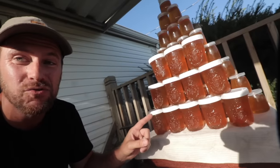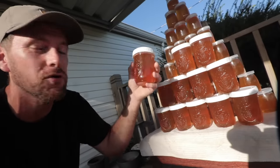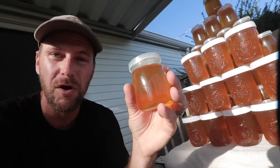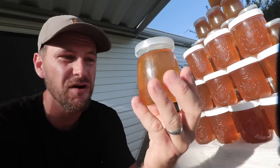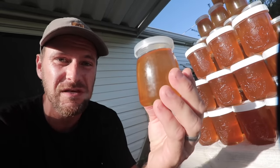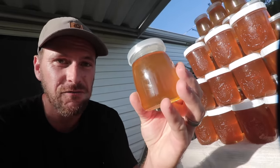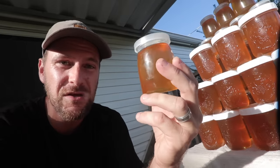All right, so we ended up getting 12 of these larger quart-sized jars, and we got, I think, 35 of these smaller 7-ounce jars. Last fall, I think we had about 20 jars of these from the hive that we had. So really good start to our harvest this year from the honeybees. Now we'll have these up on our website. You can check them out soon.